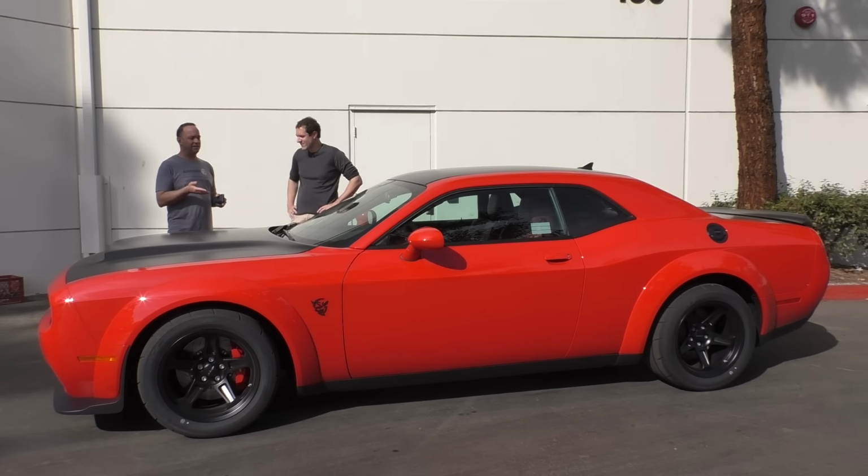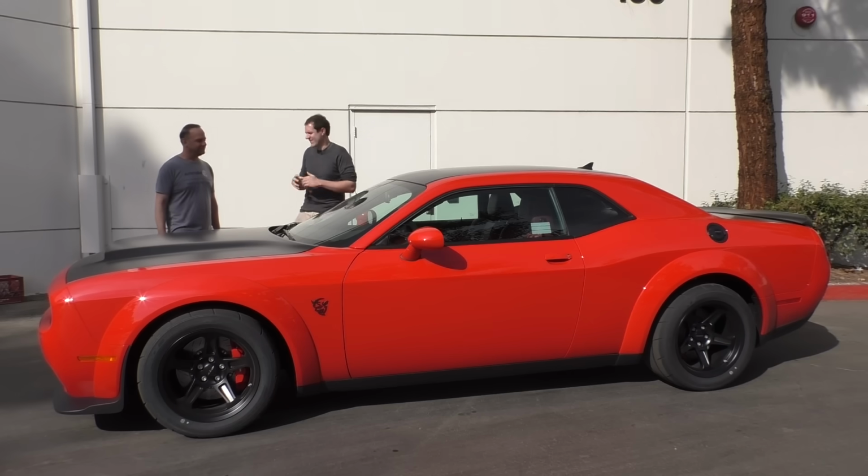The car is just like Hellcat wide bodies are. Anyone who's driven one knows that the real magic of those cars is how nice they are to drive when you aren't flooring them. Do you plan on drag racing? I do. Drag racing was my first love of automobiles.